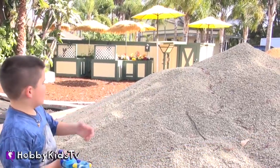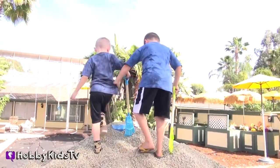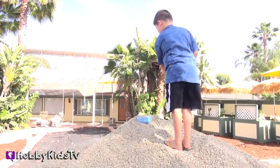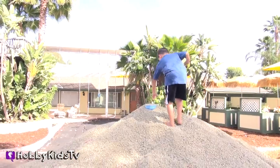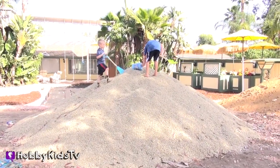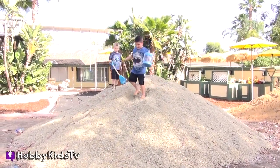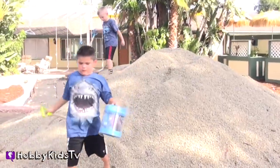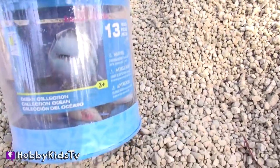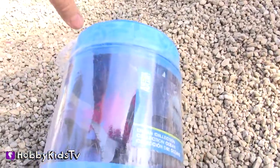I think I saw something move over here. Well, I found it. Right on top of here. You found it. Get it, Hobby Pig. Whoa! Ooh, there's 13 different types of ocean animals in here, guys. We're gonna have to throw this in the pool and have some fun! Yeah!